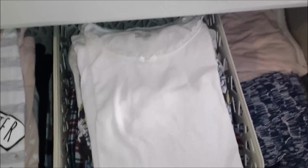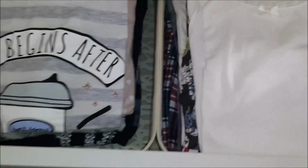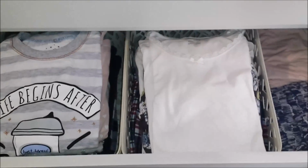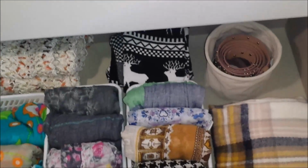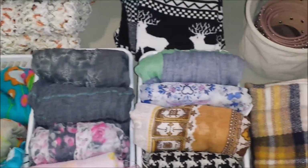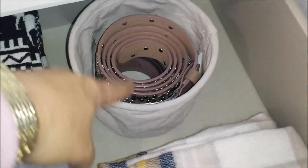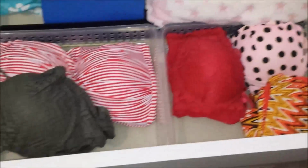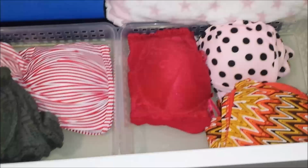On this drawer here I am storing all of my pajamas. In here I'm storing my pajamas that have shorts, and in the 2 baskets I am holding pajamas which have pants. On this drawer here I am storing all of my scarves, as well as some leggings which are very thick and really heavy, and also some of my belts. And on this drawer here I am storing all of the different kinds of bathing suits that I have, as well as accessories for the bathing suits.